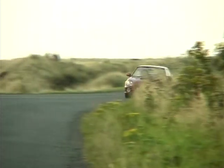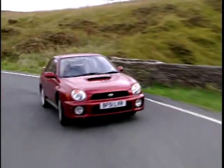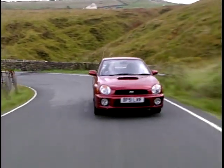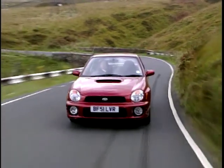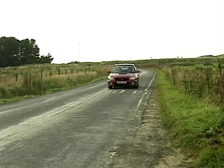Representing the sports saloons, we have the Subaru Impreza WRX. With 218 brake horsepower and full-time four-wheel drive, it's pretty much a road-legal rally car, giving great performance, yet all of the practicality you need in an everyday saloon car.